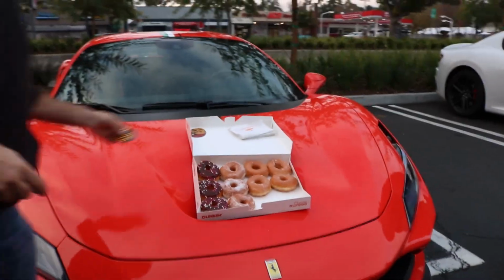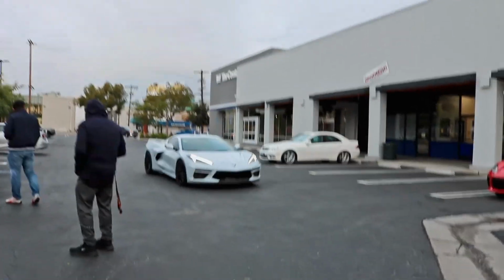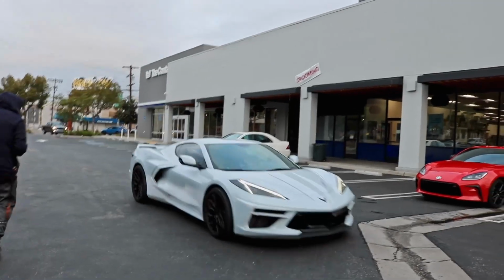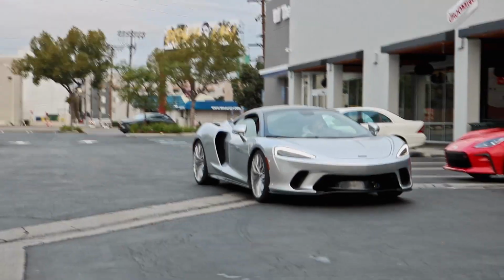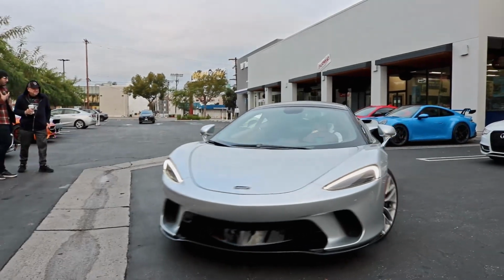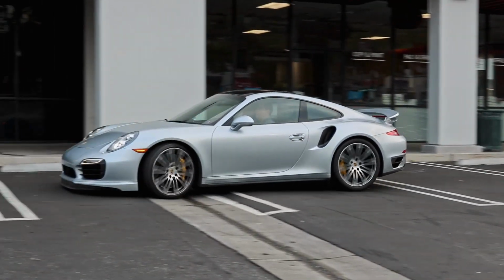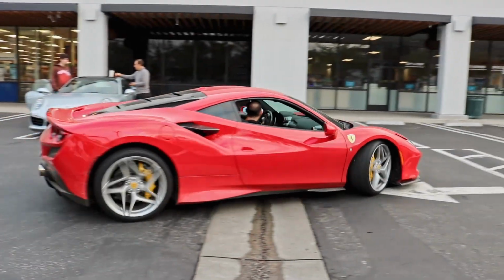And we got the donut holder too. We brought the donut holder for German Christmas tree pulling up. Got Gabe pulling up in the straight pipe C8. Got the GT3 pulling up. Got more Volkswagens pulling up. Got the F8 pulling up.